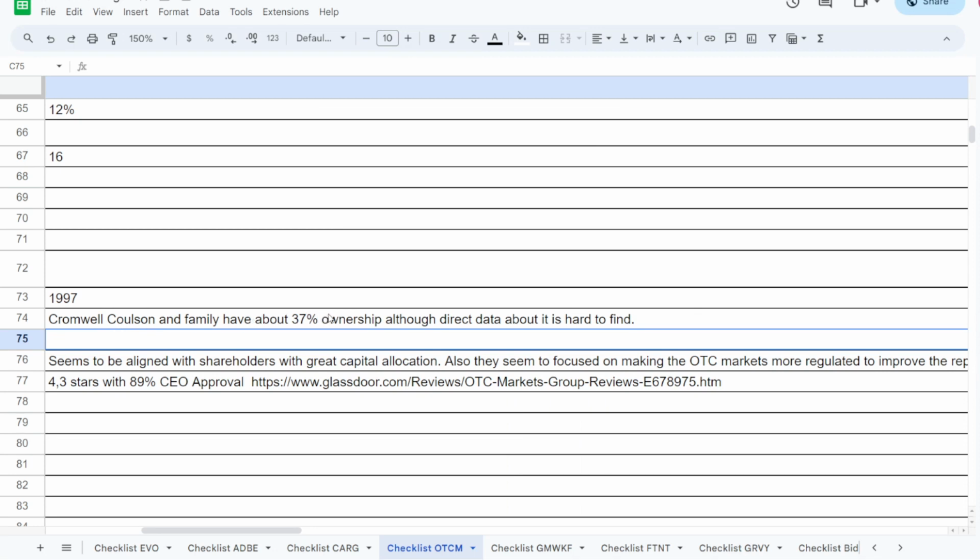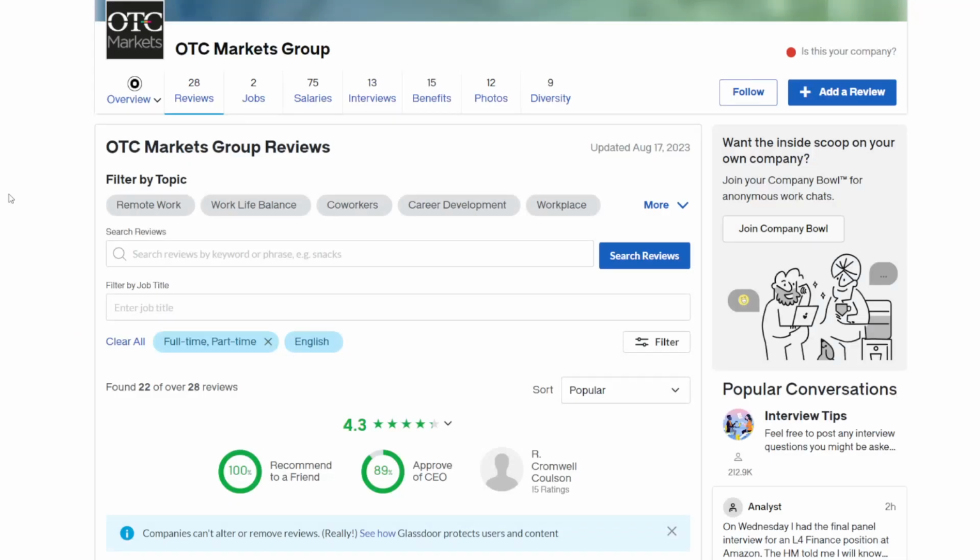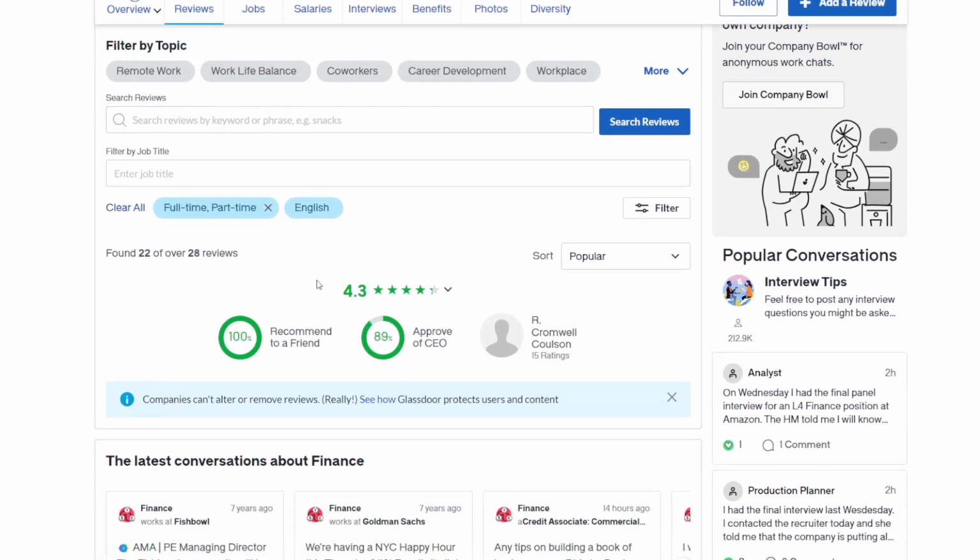And Cromwell actually bought the company back in 1997. Now, I like to go to glassdoor.com to find out more about the culture of the company from the employees and what they are saying about the CEO. Now, we only have 28 reviews, but OTC is a small company, so that is something to expect. But the company gets 4.3 stars and 100% would recommend to a friend, where the CEO gets a 89% approval rating, which is pretty good.